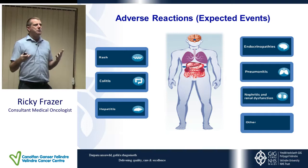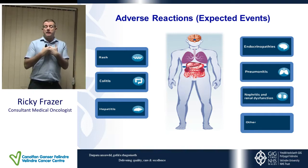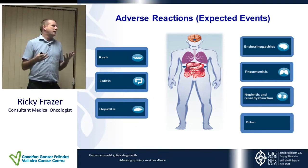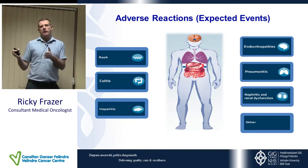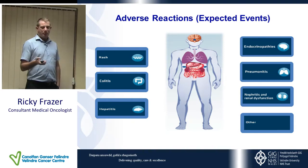How do we manage hyperthyroidism? Typically, we just treat their symptoms. So if they're anxious, a little bit of propranolol could be quite useful if they've got diarrhea and those kind of symptoms. But most patients will burn itself out over a few weeks, 2 to 4 weeks on average, and then you treat their hypothyroidism with levothyroxine.